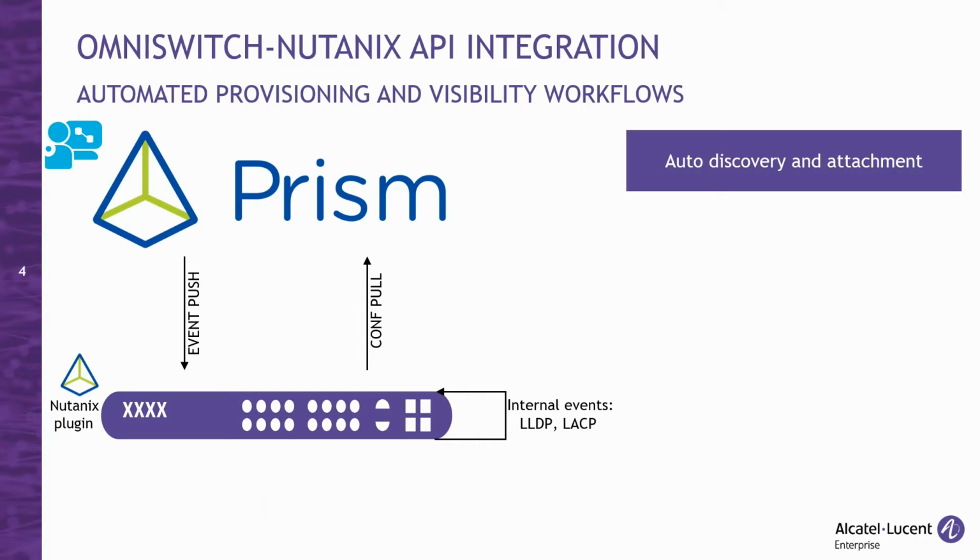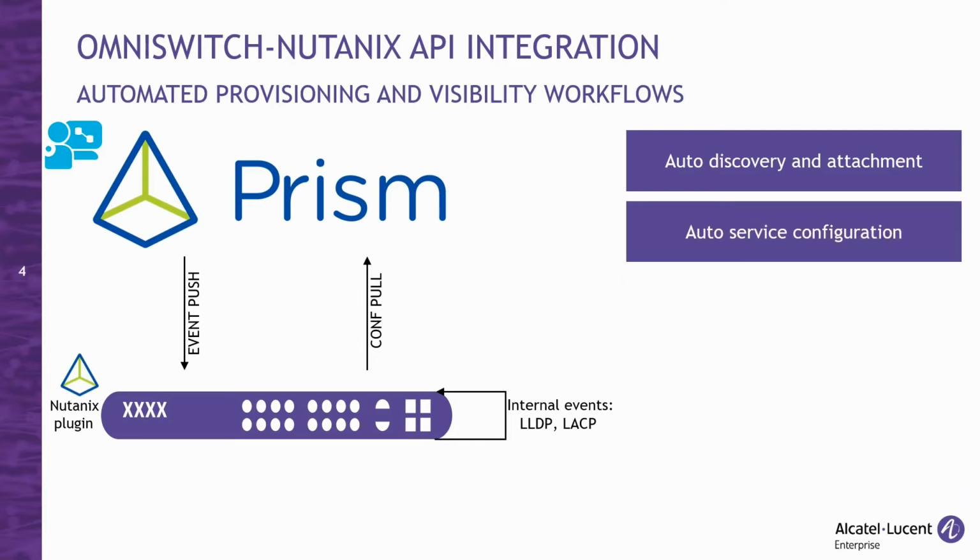Firstly, it provides automatic discovery and attachment of Nutanix cluster nodes. Second, it provides automatic service configuration for virtual machines. The data center administrator can perform the virtual network configuration directly on Prism, and the network will learn and automatically adapt to it without further intervention. In this way, Prism becomes a single pane of glass for the entire data center.